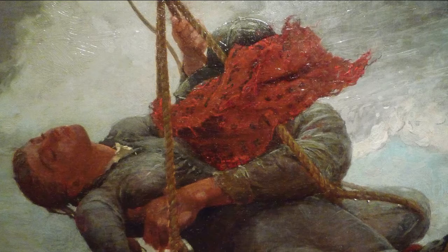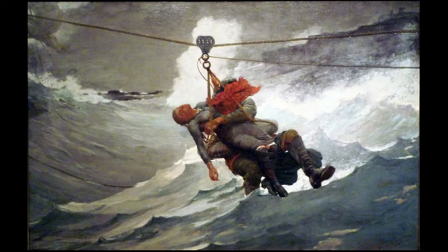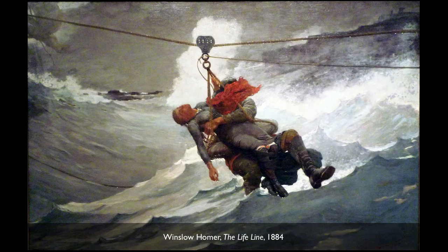The man who's saving this woman's life, his face is completely obscured by this scarf that just happens at this moment to have whipped in front of his face. But of course, this isn't a photograph. So this incredible sense of a kind of selfless heroism. These paintings by Homer were recognized as inherently American, and their themes, I think, still resonate with us.